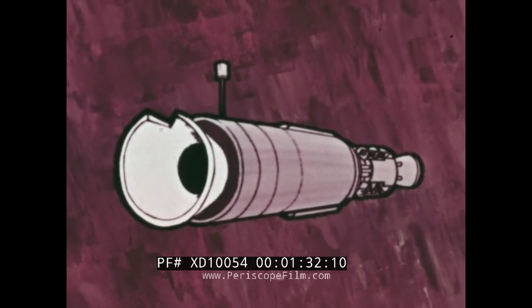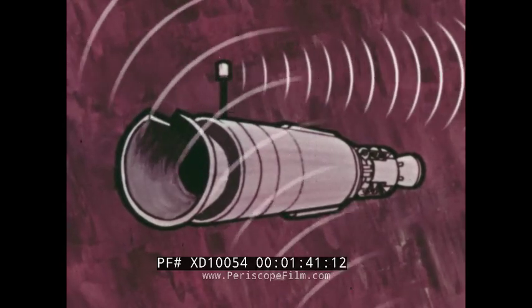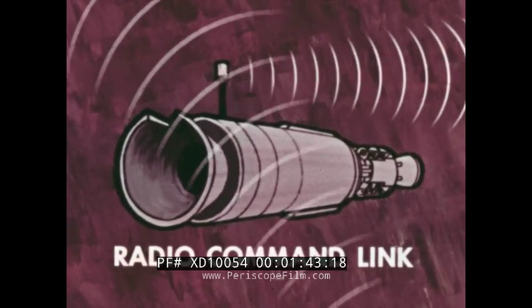The Agena, a versatile spacecraft in its own right, has been specially modified as a target vehicle for the first rendezvous and docking mission. An obvious addition was a docking adapter at the forward end. The Agena also carries a transponder to receive radar signals from Gemini. It strengthens these signals and returns them to the spacecraft. The Agena's command link makes it possible to maneuver the target vehicle from either the ground or the spacecraft to meet major variations in the flight plan.